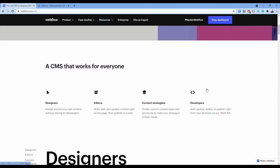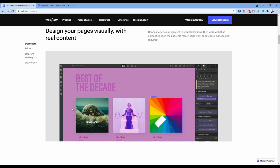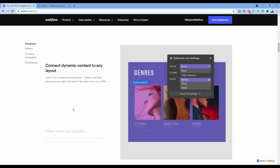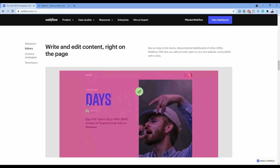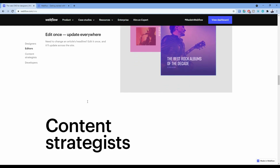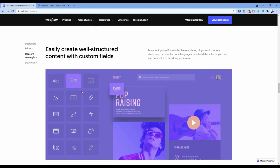I guess you get this tag if you build a website with it, it's a free tag essentially. So this is like a modern day GeoCities or Angelfire or something like that, but it actually works better. Editors. So the editor's similar to what we have. Give client access, client strategies. It looks like it's got stuff.